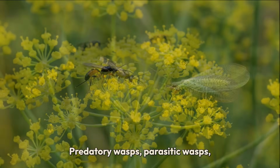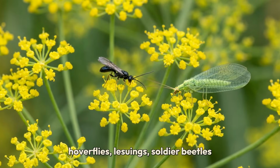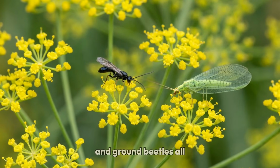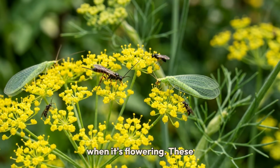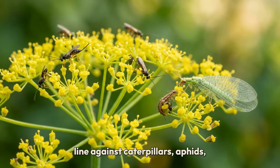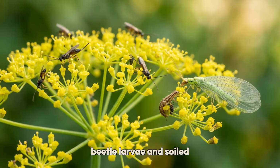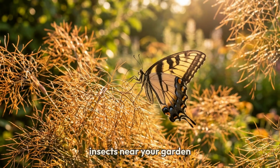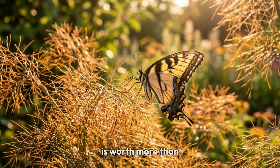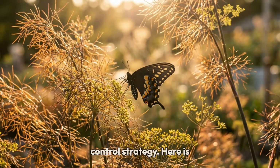Predatory wasps, parasitic wasps, hoverflies, lacewings, soldier beetles, and ground beetles all feed heavily on fennel when it's flowering. These insects are your front line against caterpillars, aphids, beetle larvae, and soil-dwelling pests. Building a thriving population of these insects near your garden is worth more than any other single pest control strategy.